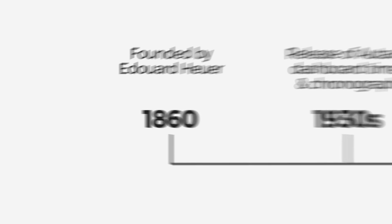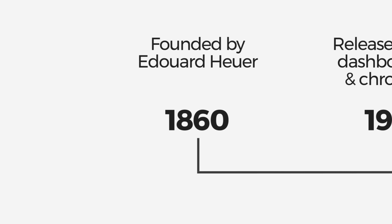Now before we jump into this model guide, we're going to go ahead and take a quick look at the history. And to look at TAG Heuer, you have to start at the beginning with Heuer. So Heuer was a watch brand that was founded in 1860. And even back then, they were a forerunner in the watch industry, filing dozens of patents, whether it was about chronographs or pocket watches or water-resistant cases.